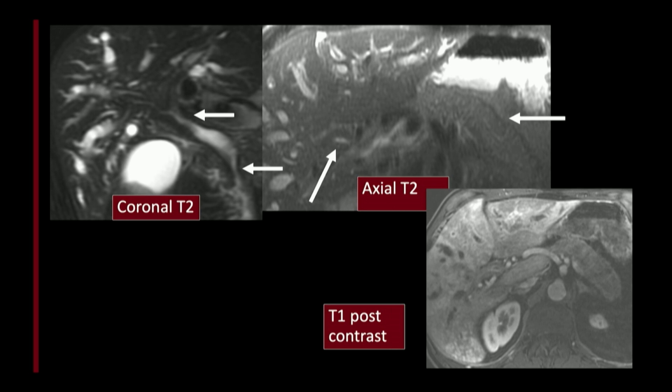But the most impressive thing about this case is the thickness of the duct in the top right picture. That bottom arrow is pointed to the thickened common hepatic duct. And this is, again, like a very good look for IgG4. The pancreas here is also involved, and you can see that hypo-intense halo.